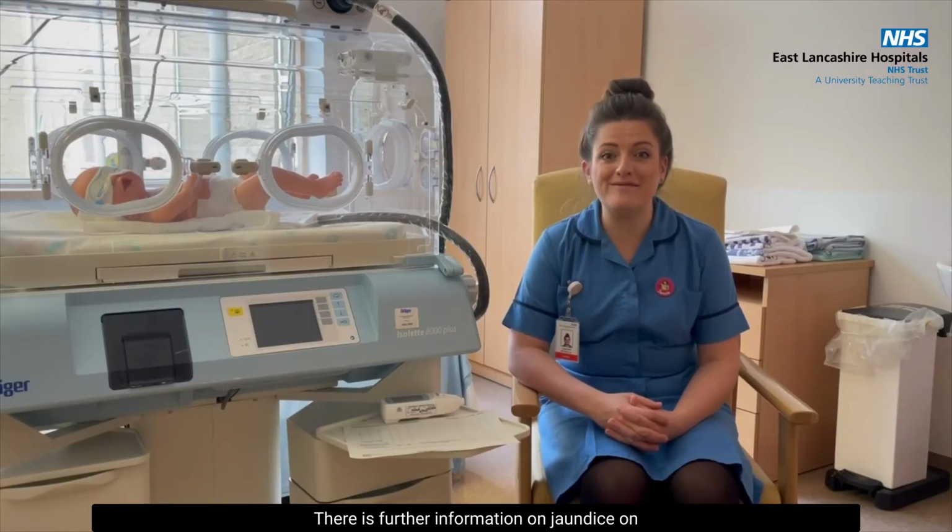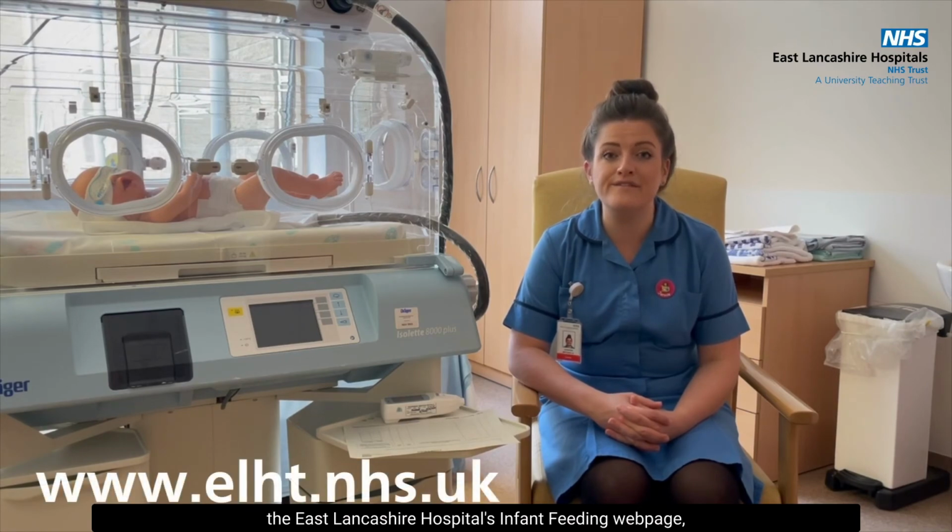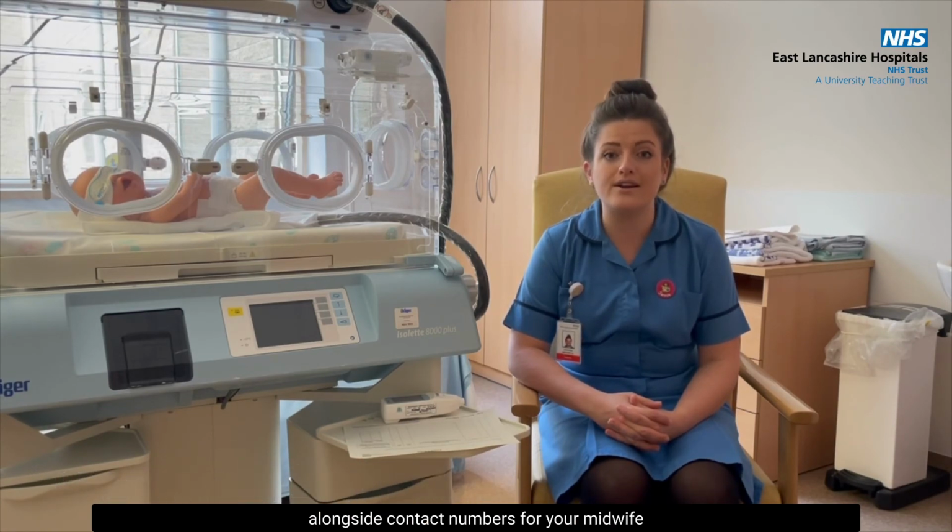There is further information on jaundice on the East Lancashire Hospitals infant feeding webpage, alongside contact numbers for your midwife if you are concerned your baby may be jaundiced or you require more help with feeding.